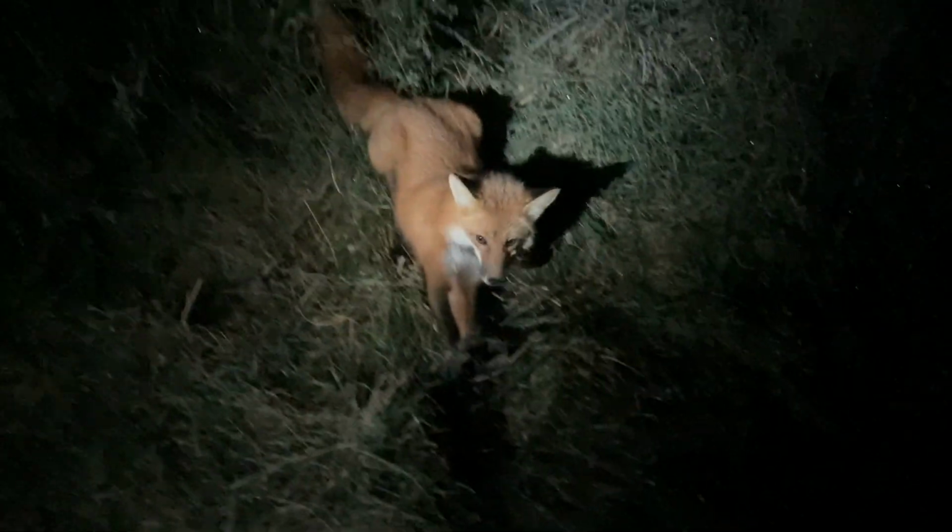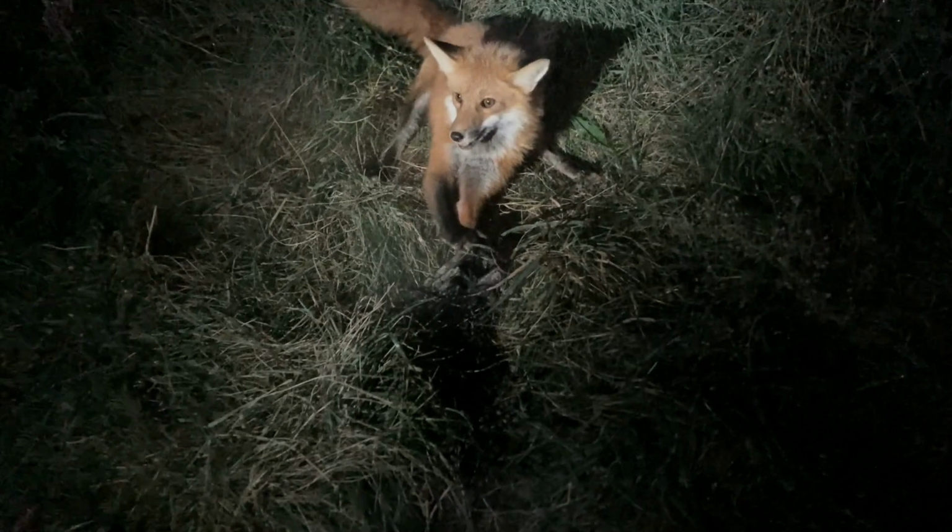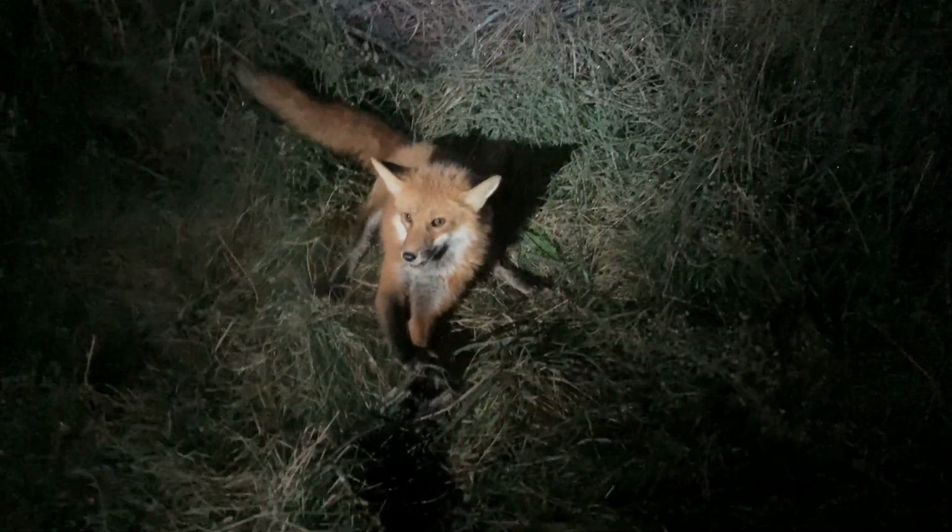All right, let's go out in the line and check some traps. All right, what time is it, Mike? My buddy Mike's up here. It's like 5:10 or something in the morning. 5:25. Oh, it's 5:20. Man, it's late. We're checking a couple traps early.